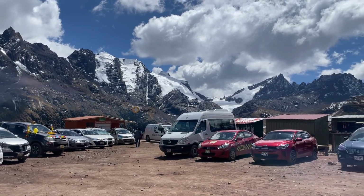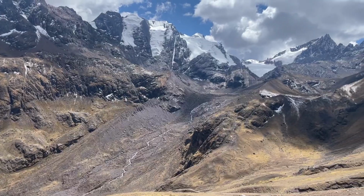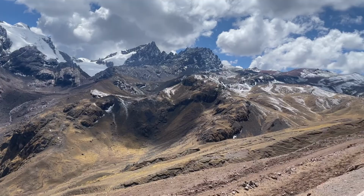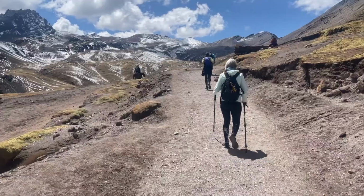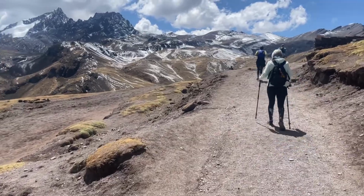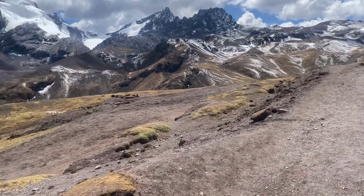This is the parking lot where the buses arrive. It started with a 3-hour bus ride from Cusco, Peru up to here, and the road was pretty treacherous, but luckily we had some good bus drivers. This is the beginning of the hike. The incline was not too steep or anything until the very end, and it was pretty manageable.